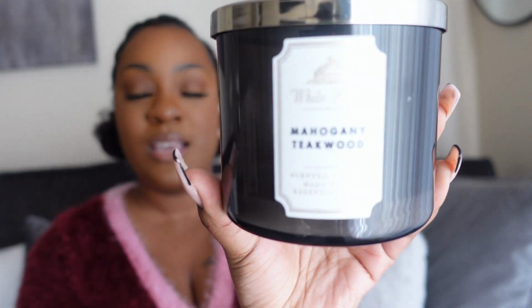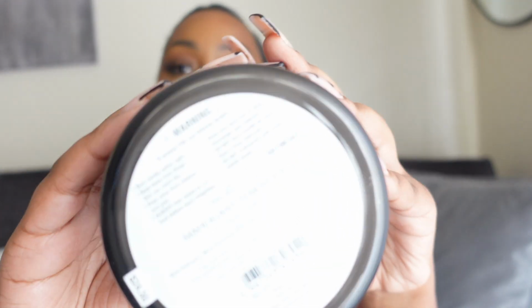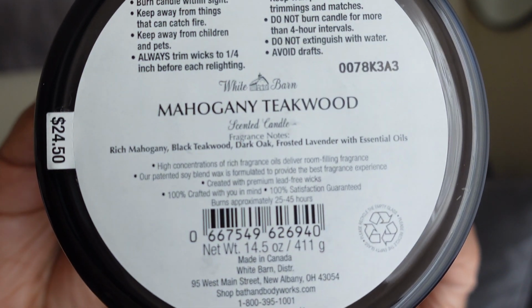The next candle from White Barn that I want to show you guys is Mahogany Teakwood. And here are the notes. This is a very mature and sophisticated scent as well. It's a very masculine scent. So I do know a lot of people that don't like this scent, but you guys, I promise y'all need to get this scent. You need to have Mahogany Teakwood burning in your house. This elevates scents. I just feel like Mahogany Teakwood is a candle that will elevate any other scent. So when you burn them in conjunction with one another, it just smells so sophisticated and so elegant.